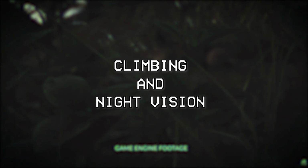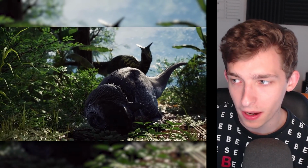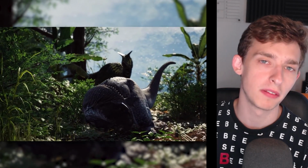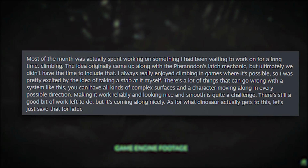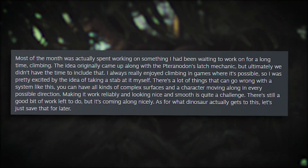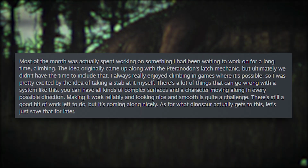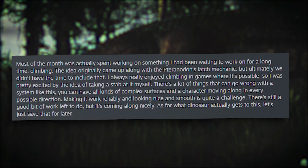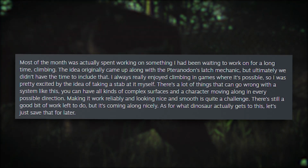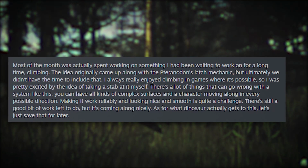Now, there's one thing I want to talk about before I get into night vision, and that is tree climbing. I believe it was talked about by DMIV when he was talking about the Beipiaosaurus and all that. He said this: most of the month was actually spent working on something I had been waiting to work on for a long time. Climbing. The idea originally came up along with the Pteranodon's latch mechanic, but ultimately we didn't have the time to include it. I have always really enjoyed climbing in games where it's possible, so I was pretty excited by the idea of taking a stab at it myself.